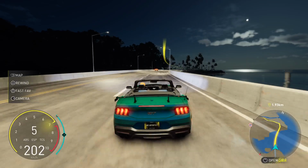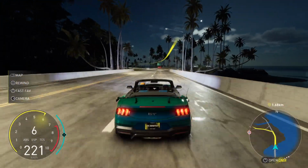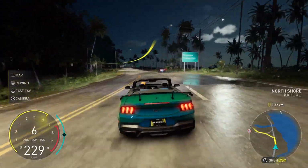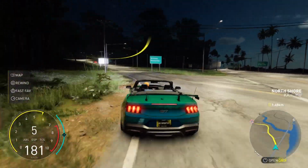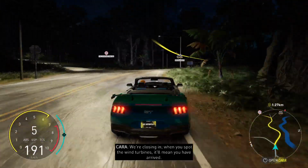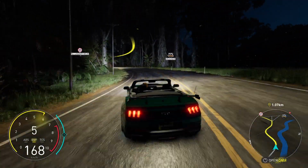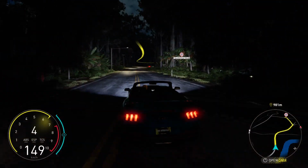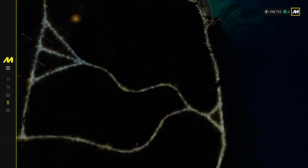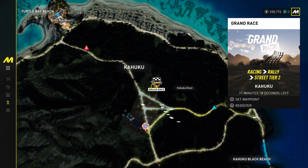I love what they've done with this. I really do. American Muscle. Oh, take a left detour. We're closing in. When you spot the wind turbines, it'll mean you have arrived. Wind turbines. Grand race. Hang on a minute. Hold it. Oh.